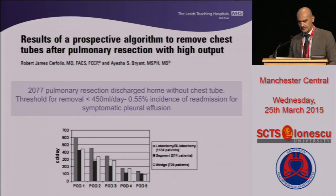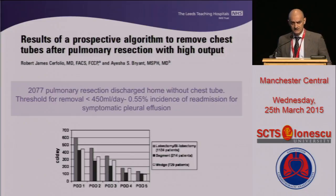We know from this and other more recent studies that it is safe to remove a tube even with a high output. Now, how to define a high output is sometimes less clear-cut in the literature. I know the Copenhagen group has recently published, and I will show you later, a similar paper.